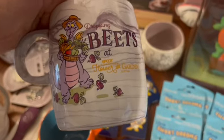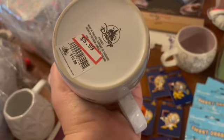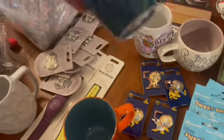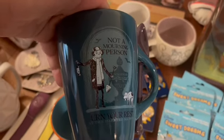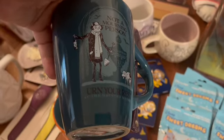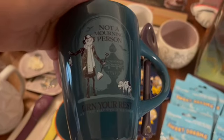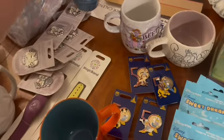This one, there was only 1 in the store, so this is Dropping Beats at Epcot Flower and Garden Festival. It's got Figment on there for $5.99, down from $20, so that was a great price. I had to grab it. I do have 3 of these Gravedigger mugs, just because I hadn't seen them before. Not a Morning Person, Earn Your Rest, and then you've got the little Gravedigger spoon there, and those are $7.99, down from $20.